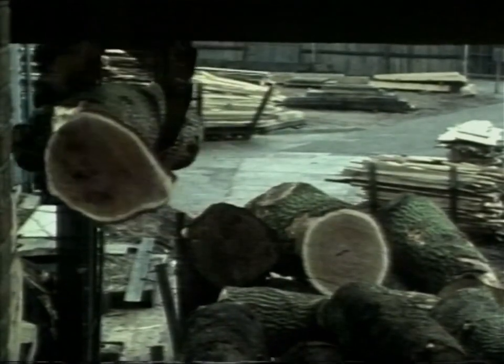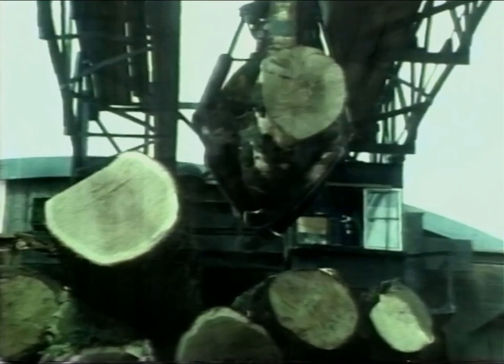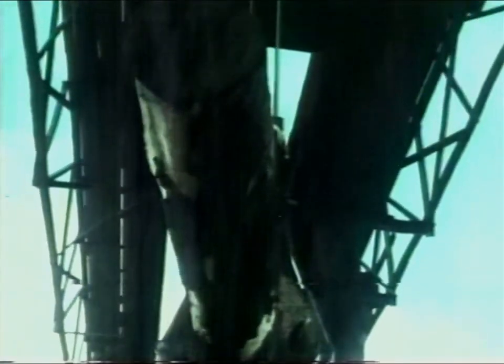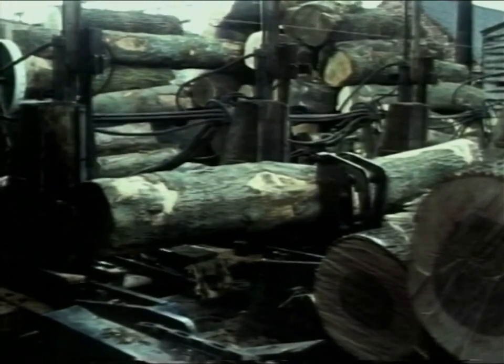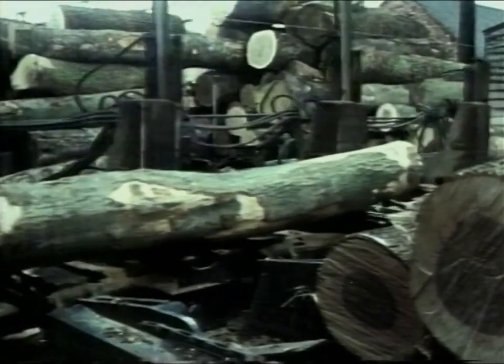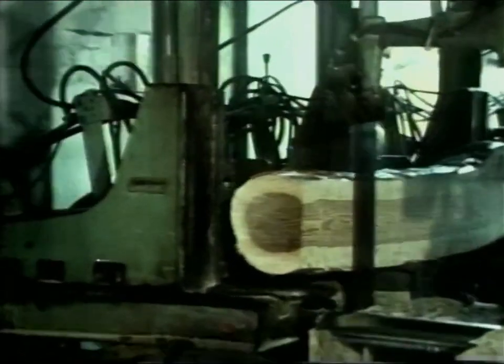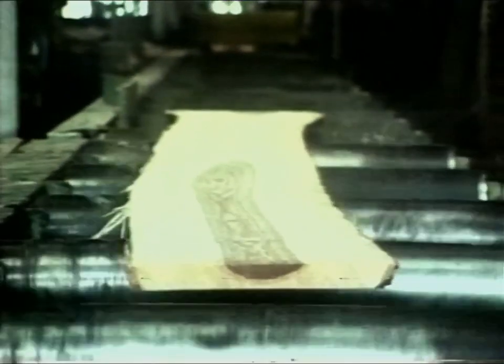First of all, it's unloaded by a big crane. The tree trunks are put onto a machine one by one. A saw saws them into planks. The planks are carried away on rollers to be piled up. Look at the saw cutting through the wood. There's the plank on the rollers.